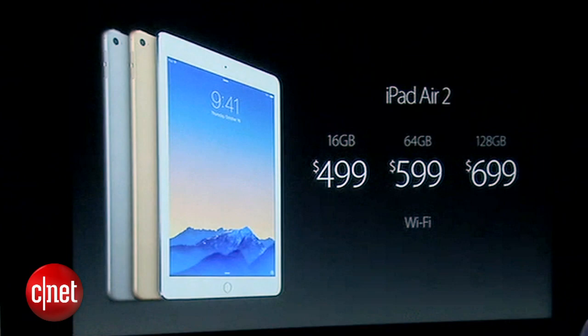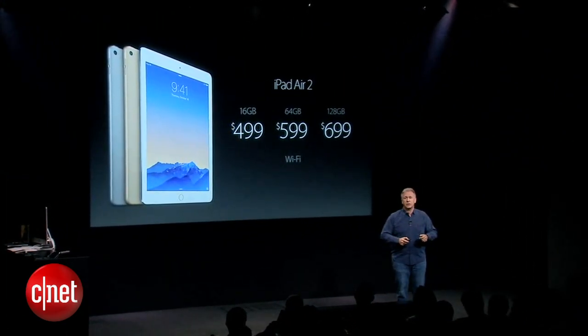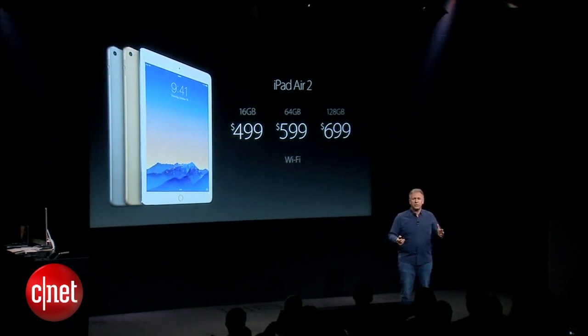And it starts at $499. That's the price of the previous iPad Air for Wi-Fi with 16 gigs. $599 for 64 gigs. That's $100 less than before. And $699 for 128 gigs. Again, $100 less expensive than before. So much more power, great new features, thinner device, and more affordable.